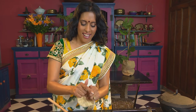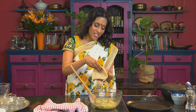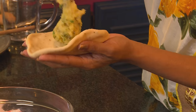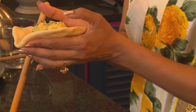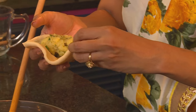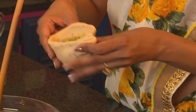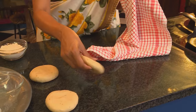Got a ball of dough here, and flatten that out. Just make sure it's thicker in the center and thinner around the edges. So you're forming almost a little bowl. And scoop some of that potato and fenugreek or methi filling into the center. And just gently gather up the edges. It's almost like a money bag. And that's what it should look like. Quite smooth on the top, and you can see some creases at the bottom.